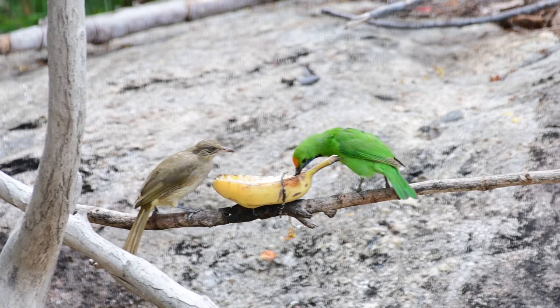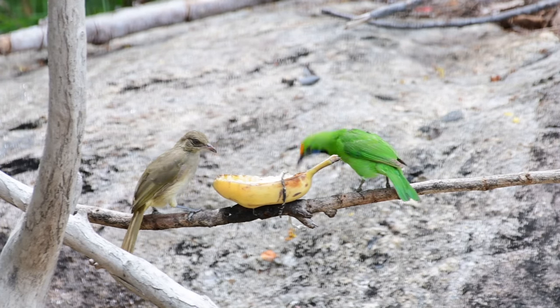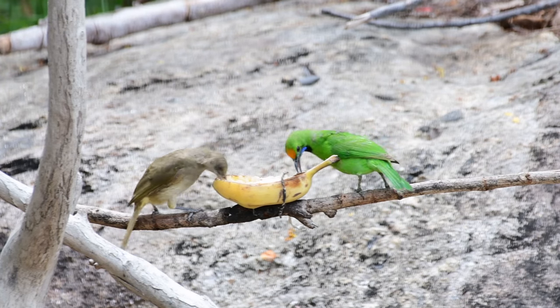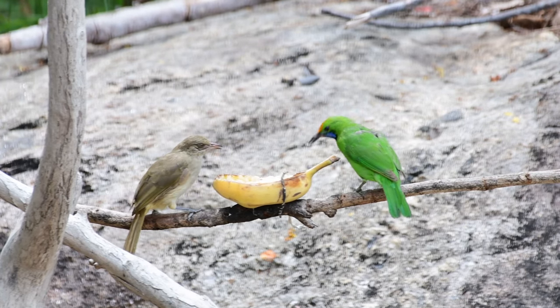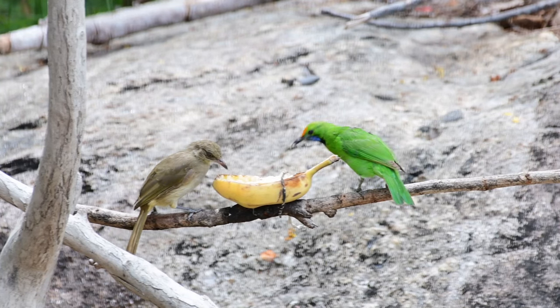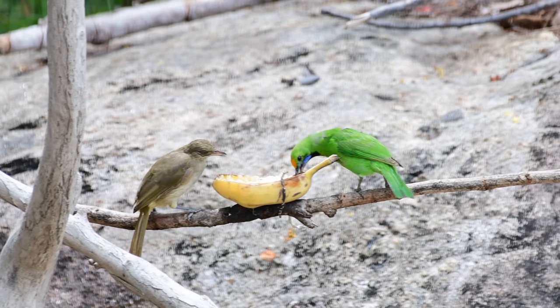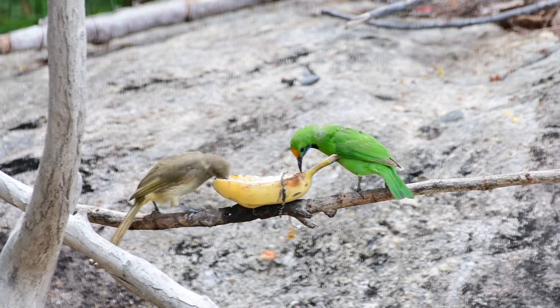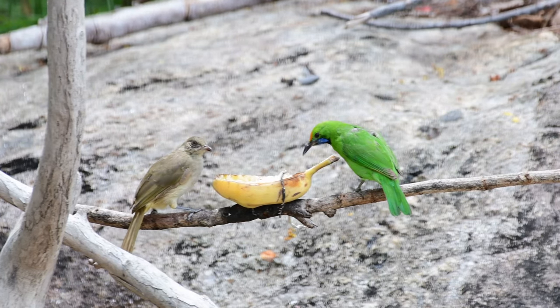So here we see a streak-eared sharing his banana with a beautiful golden-fronted leaf bird. They seem quite happy sharing. What a wonderful pair these are.